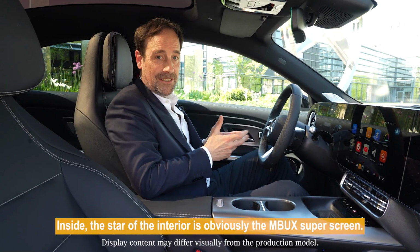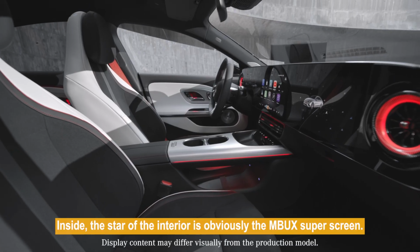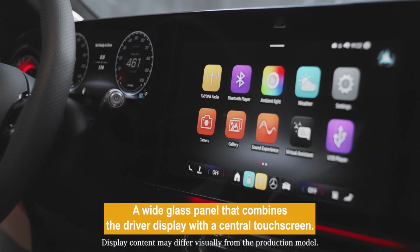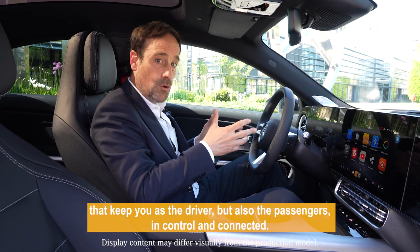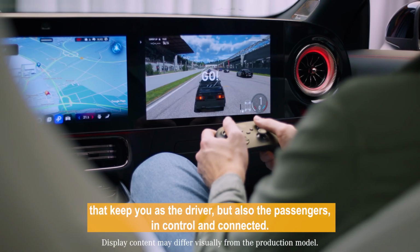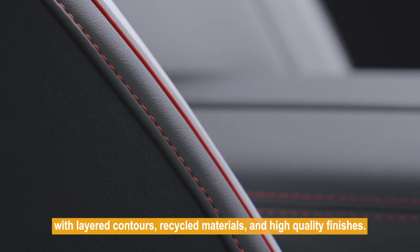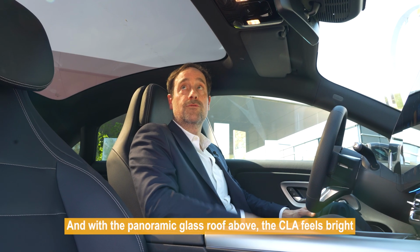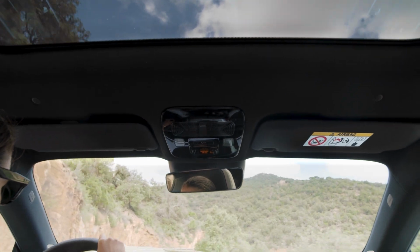Inside, the star of the interior is obviously the MBUX Superscreen, a wide glass panel that combines the driver display with a central touchscreen. It's packed with smart features that keep you as the driver, but also the passengers, in control and connected. And the seats offer luxury and sustainability with layered contours, recycled materials and high quality finishes. And with the panoramic glass roof above, the CLA feels bright and made for the road ahead.